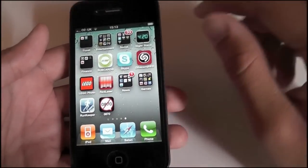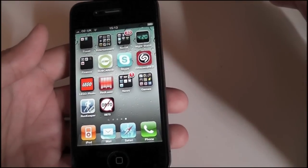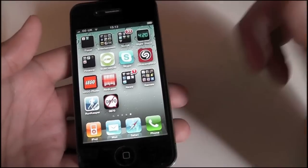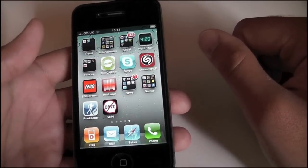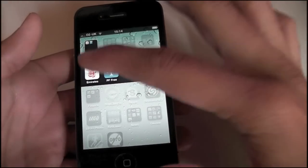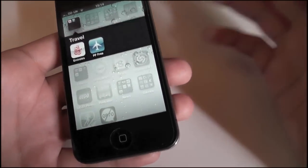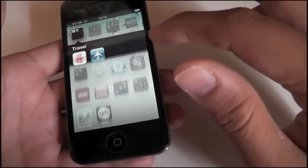So on the third page of the iPhone, these are the applications that I don't use much. In fact, I'm wrong. The only applications that I probably use on this page are Runkeeper when cycling, and Twitter from the social media folder. But just to go through the travel folder, I've got Emirates and Plane Free. Emirates is basically a shortcut to the Emirates website. You can track flight status, book flights, or see what the prices are like, and so on.